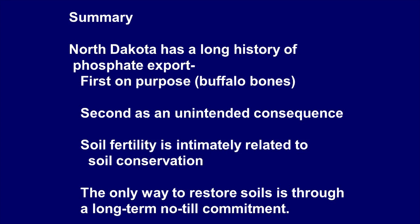So the only remedy for this is to go into some kind of no-till, modified no-till, something like strip-till, keeping that soil covered, because that wind's not going to stop just because you want it to. We have a very long history of phosphate export, first on purpose through the buffalo bones, and then the second is an unintended consequence of something that people at the time thought they were following the book. Soil fertility, as you've seen, is intimately related to soil conservation. And the only way to restore it is through some kind of long-term no-till commitment. Okay, thank you.